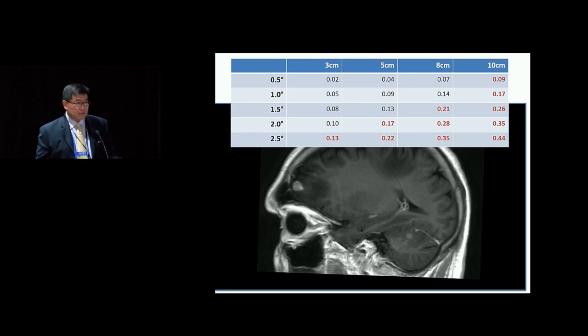But now with image guidance, there's a greater burden of responsibility that we know that we're treating what we think we're treating. And it's important, I think, that as we do this, to be able to monitor the patients accurately and in real time during treatment. And obviously, surface-guided 3D mapping fits the bill very nicely.